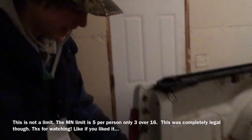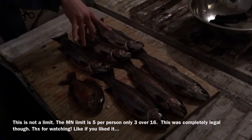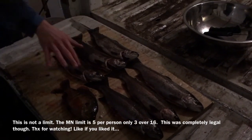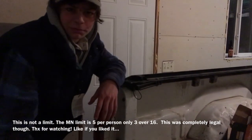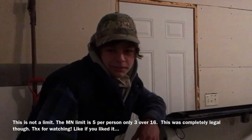Okay, just so you guys actually believe that we did get a limit. I think the limit's 3, not too sure. Don't quote me on that, but there's two people and a bluegill. That's pretty neat.